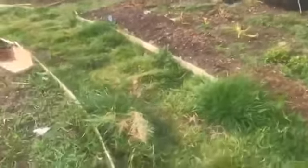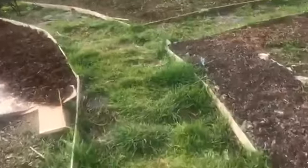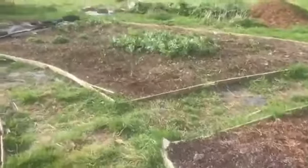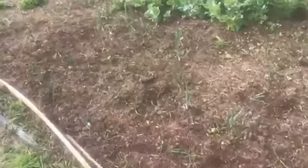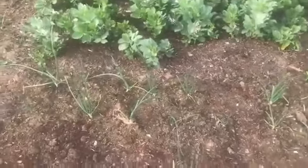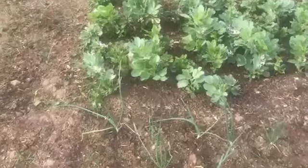So it's just about going with the flow of nature, really. It's not about battling away. It's not about digging up tons of things or trying to make things happen. It's just about selecting areas where I want to grow things, and selecting plants I want to keep that appear.